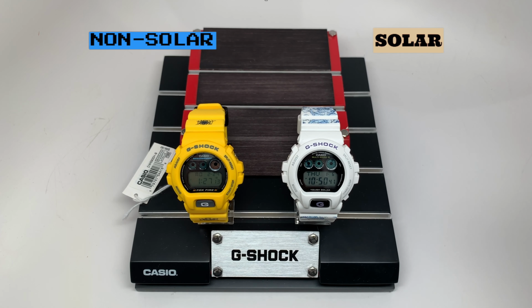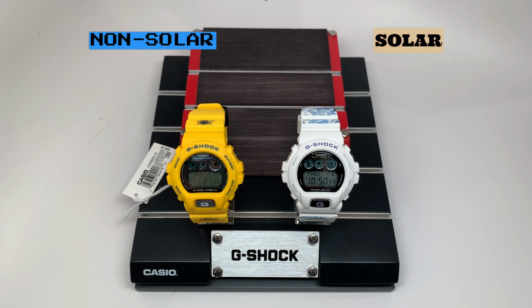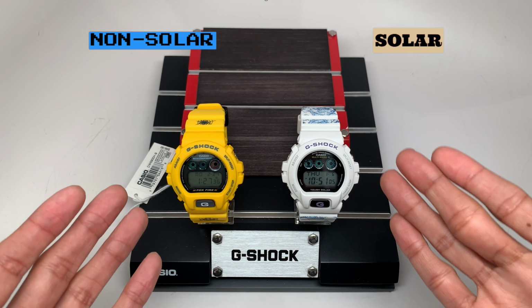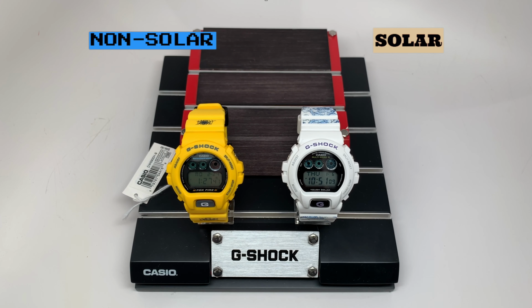So first, let's talk about the solar watch. What are some of the pros of having a solar powered watch? Well, the good news is that solar powered watch batteries last much longer than those of non-solar watches. And yes, there is a solar cell, or a battery, I would say, inside the solar watch. Some people are under the misconception that solar watches don't have batteries. In fact, they do. They have a solar cell, but they charge differently.